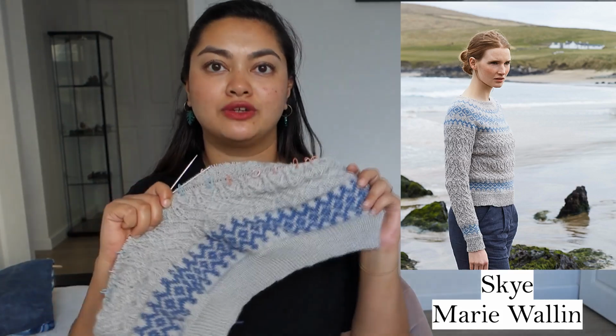And the yarn is the gray. Okay, I'm going to pop in a picture of the Marie Wallen pattern. When I saw it, I was like, okay, I have to make this. It's beautiful. I think I saw this on Fruity Knitting. That would be where I saw it, fell in love with the pattern, loved the colorway, so I just decided to recreate it.